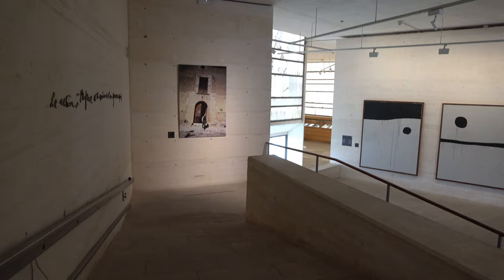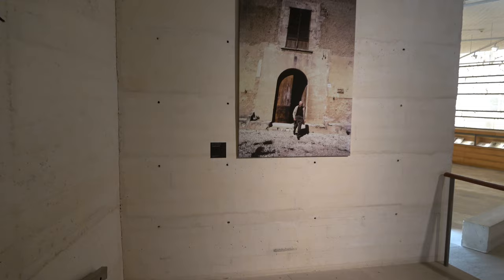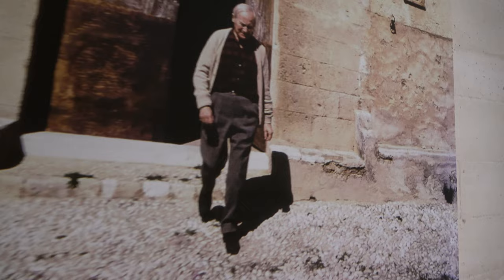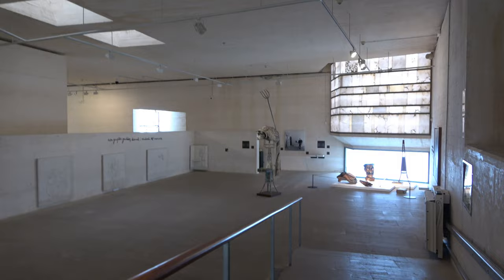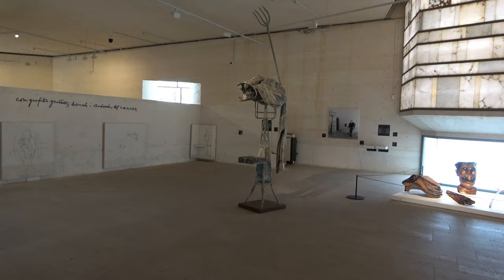Walk around the gallery here. And this is the man himself, Joan Miro. Some of his artwork may be a little bit abstract. Very interesting. And this is very close to where we lived and very, very close to where I used to teach.